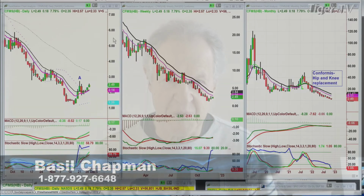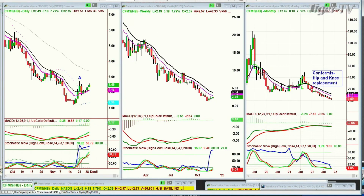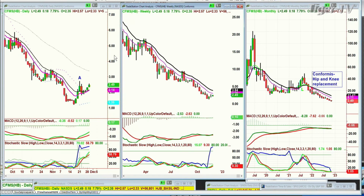Hi, so a question came in about CFMS. This is Conformis, which does hip and knee replacements. I can't tell you how many people I know that have had knees and hips. One in particular had a knee operation in January, and we were playing together in late March, April. We were already playing, and now he's unbelievable. I'm playing today for the first time in ages with all my friends. They had two knees done. First time I'm going to see him in a while.